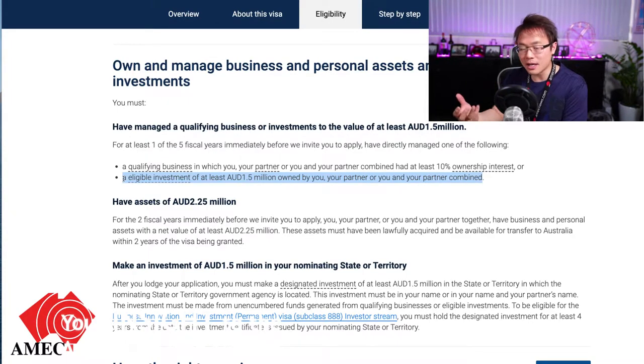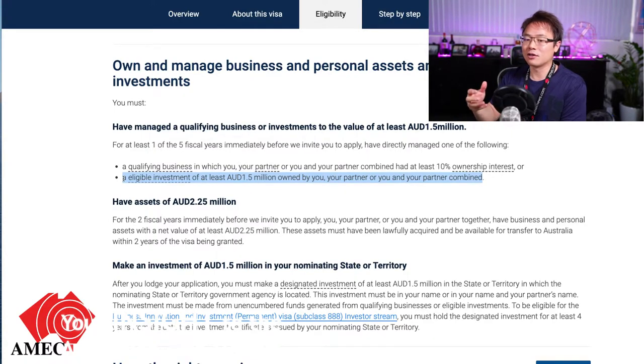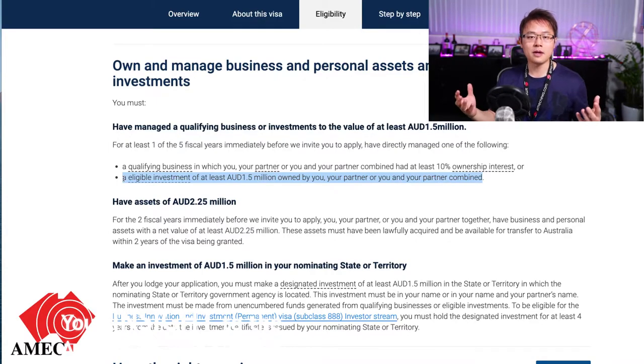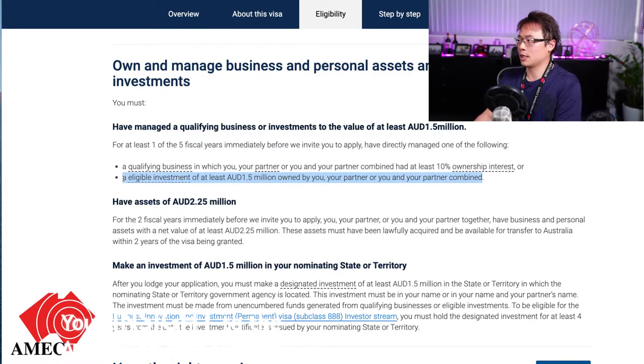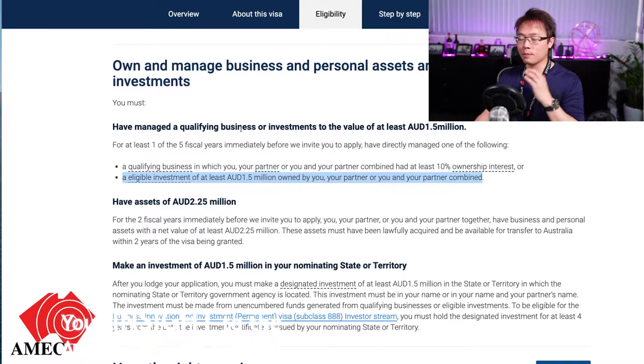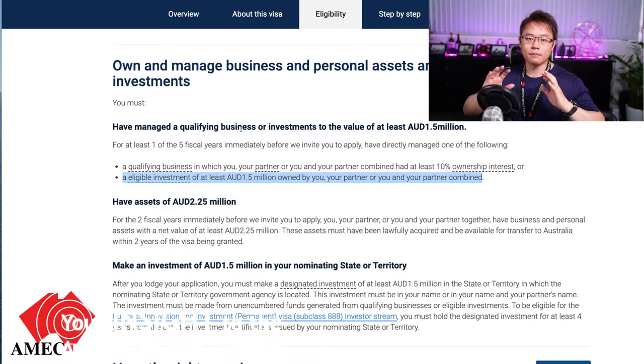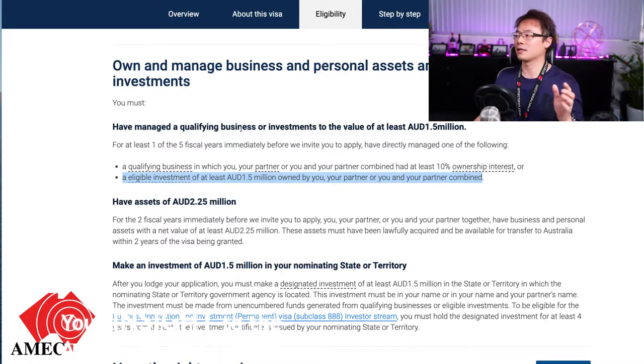Because you can have the money and invest the money, but you might not have the experience or the right profile. You see what I mean? So that is the key point here. Now, that's the reason why I wanted to make this video to do this explanation, because a lot of people misunderstand what the law actually means.